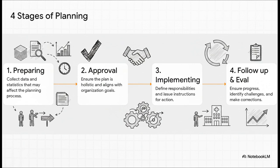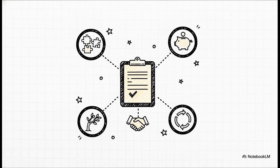It's a constant loop. A really effective plan isn't just some document that sits on a shelf. It has to be holistic. It involves everybody. It's got to be realistic. You can't plan for 5 new trauma bays if you only have the budget for 1. And this one is so important in the ER, it has to be flexible. Things change in a heartbeat, and your plan needs to be able to bend without totally breaking.